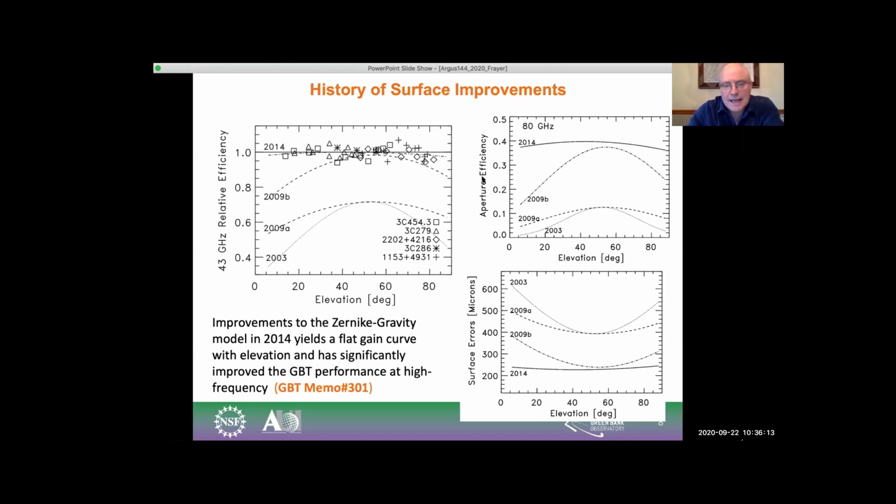And if you take that over to 3mm, this would be effectively the aperture efficiency of the GBT over time with the telescope. So you see, we've improved things quite a bit, now making 3mm observations possible.